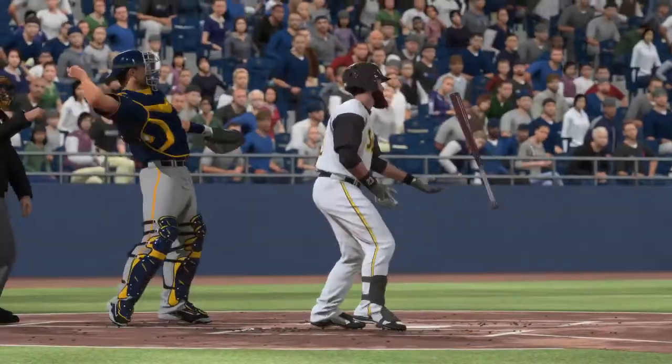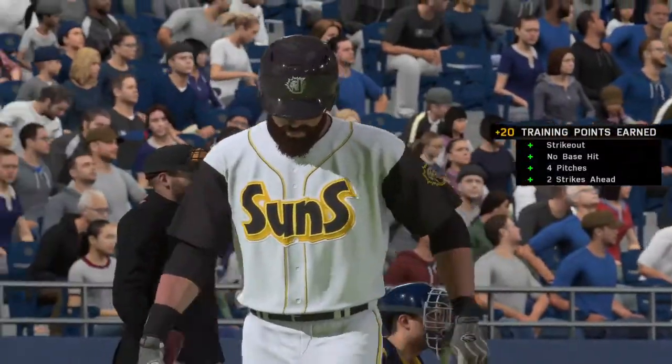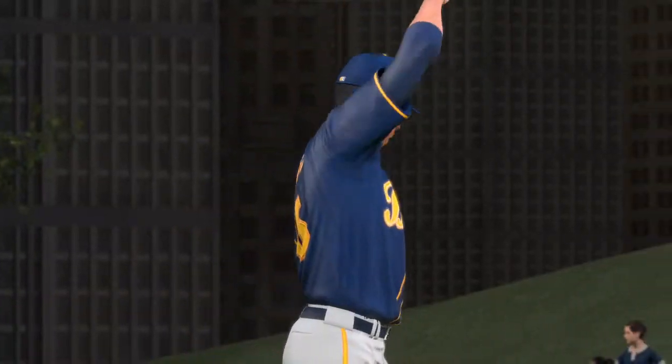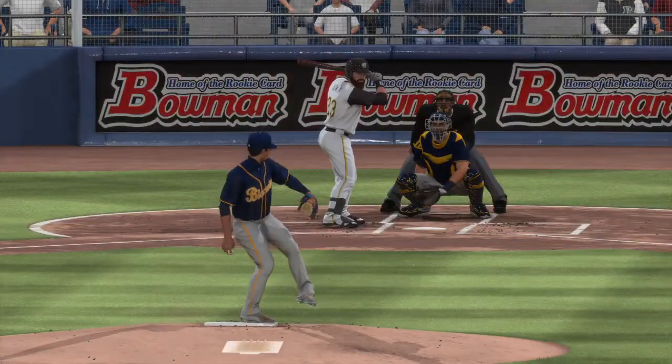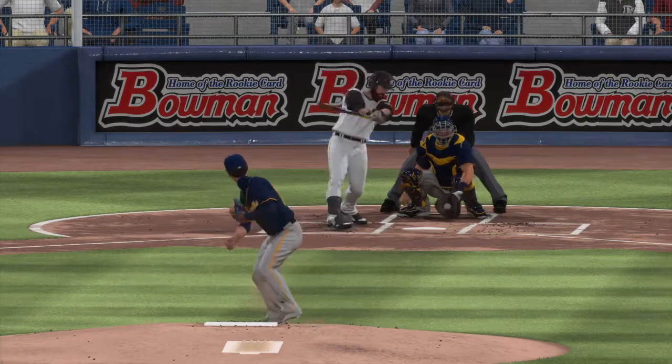And he struck him out. Second time tonight now that he's been set down on strikes. Yeah, and on this pitch right here, you've got to make up your mind just a little more quickly up there. This is a ball that you've got to think about maybe taking to left field, but instead, his swing is just a little bit late. He pulls off a little bit, and now he's going to go sit down.